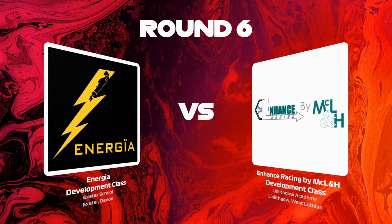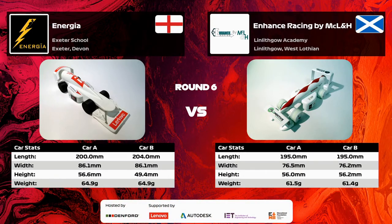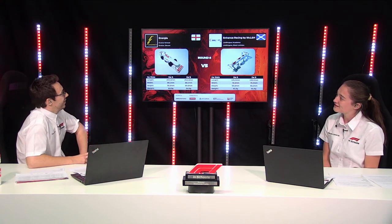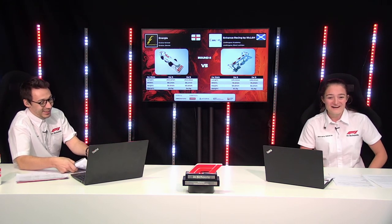Let's head to race six in the development class with Energia from Exeter and Enhance Racing by the H Linlithgow Academy. So what do we notice about it? It's very similar, white and red designs on both sides. Yes, I believe we don't have quite the right photos of the car in here, but hopefully. Well spotted, Gina. I could hear someone in my ear, the F1 in Schools team, no! It happens, it's live, that's what happens. But yes, I believe that's a red line. Looking at the team's logos, there are some interesting designs, and Energia going for a lightning bolt. So maybe they're hoping for a lightning fast car. Yes. We'll have to see.